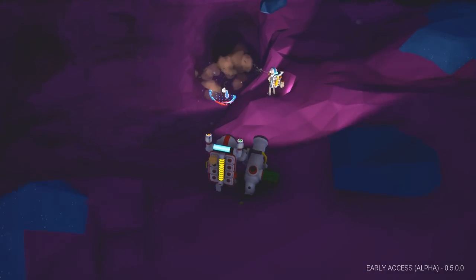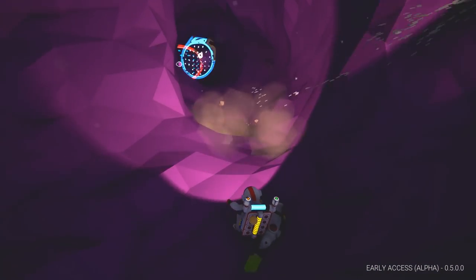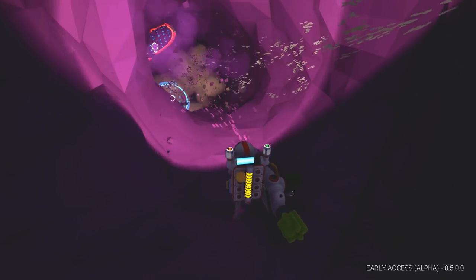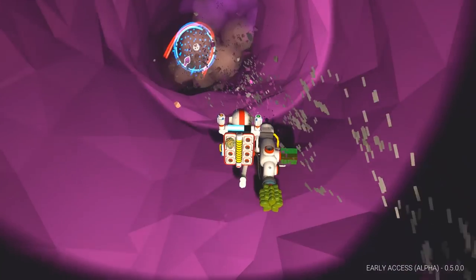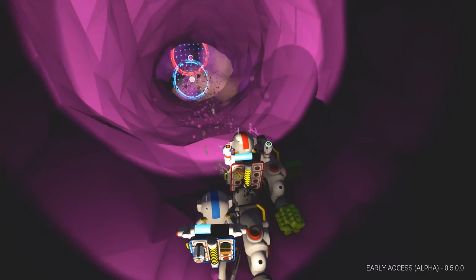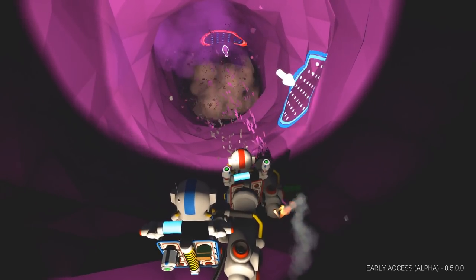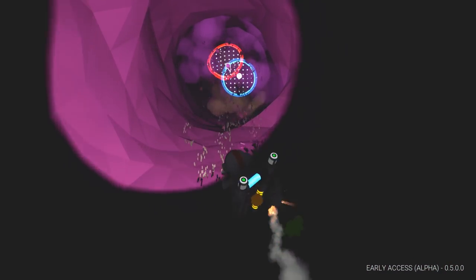We are building ourselves our man-made cave. This is crazy. We might find a real cave down here if we keep doing this. That would be sweet. Yeah. Wow, this is cool. We need tethers down here. Yeah. Okay, mine's green again.